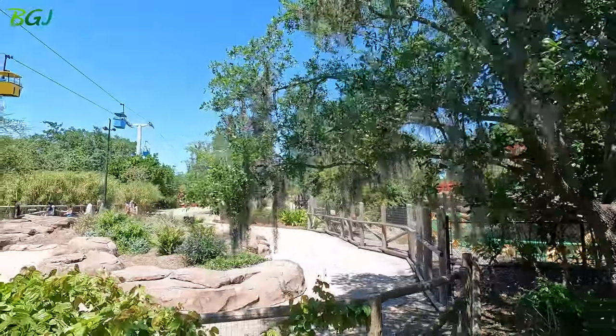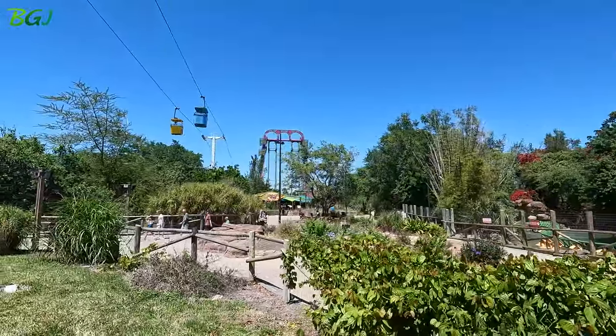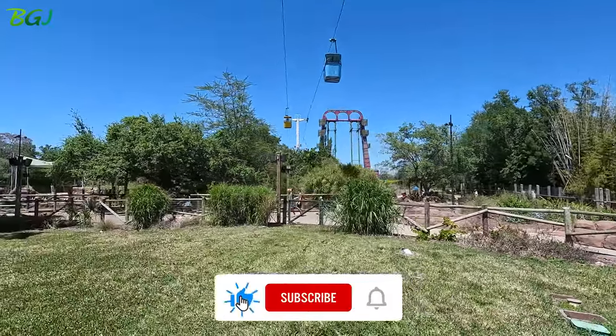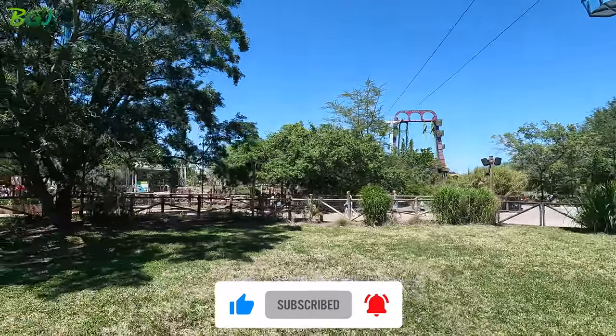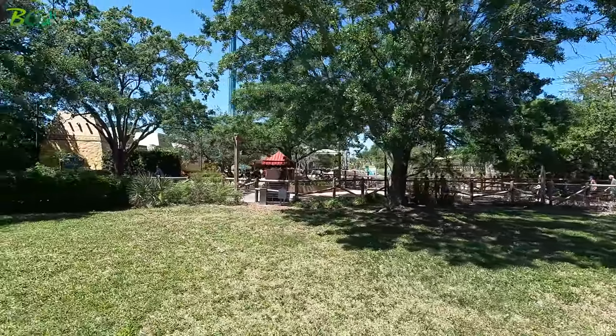Minute wait for the Serengeti Flyer. Holy cow, 80 minutes. And of course, we're now coming into the Nairobi train station. Nairobi is the closest station to the park entrance. When the Serengeti Flyer has an 80-minute wait time, you definitely know it's crowded. Avoid spring break, people. Just avoid it.